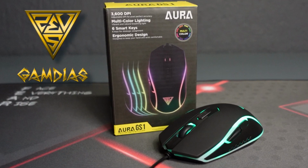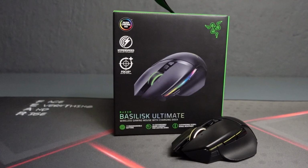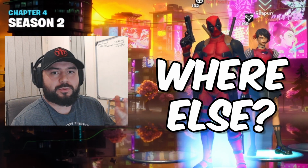For the cheap range, we have the Game DS Aura GS1. For the mid range, we have the Red Dragon Ranger. And for the pricey top class, we're using the Razer Basilisk Ultimate. And for the best way to test them? All right here. I mean, where else would you test the gaming mouse?